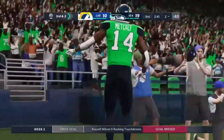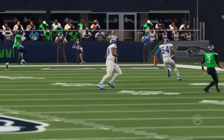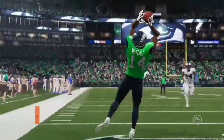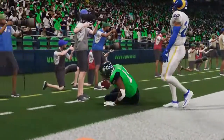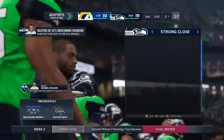DK Metcalf. His first touchdown of the new season. And the Seahawks find a way to stretch their lead. That seemed pretty ideal there for the offense, Charles. You take a little bit of time off the clock here in the 3rd quarter, decent length drive, and you pad your lead as well at the end of it.